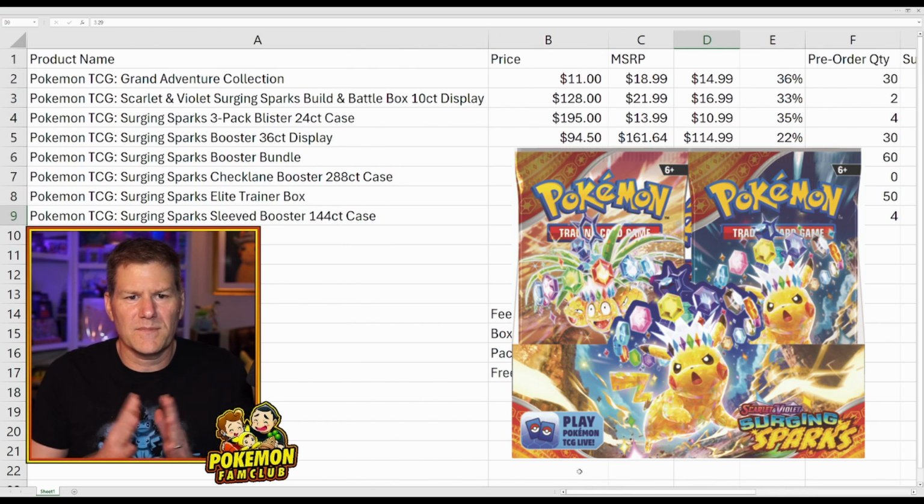Then we got the booster boxes. They cost me $94.50. MSRP is supposed to be $161.64. A lot of people sell these for practically $95. I can't do it. I'm going to list them at $114.99. That is only a 22% return.